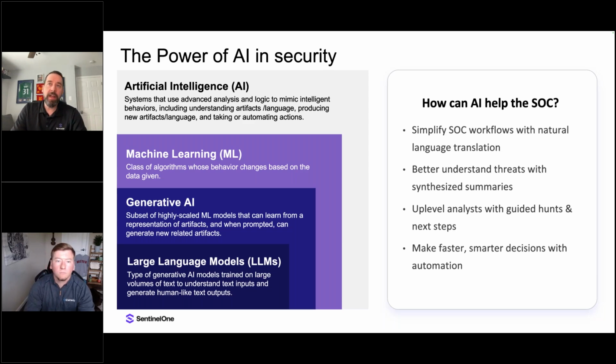But how can it help simplify workflows, and give a better understanding of the threats with actual summaries? This is really important, because sometimes we know that there is a threat, we know there's data there, but we don't fully understand what it's doing. And to go through and have maybe a senior level SOC engineer correlate all those events, it takes time and a lot of money. Really, it's time, right? Because time equals money, especially with senior engineers.